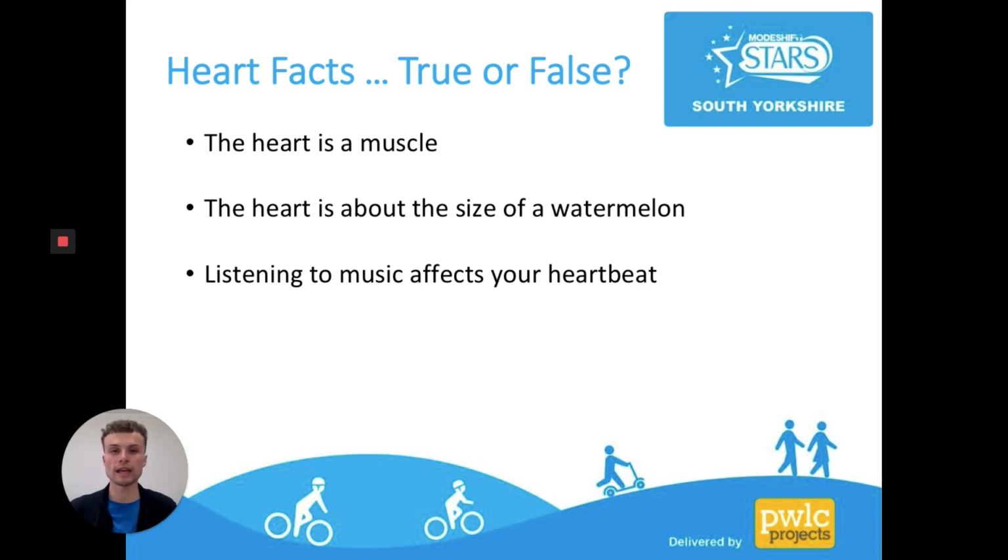Listening to music affects your heartbeat. Do you think it's true or do you think it's false? So hands on head if it's true, arms crossed if it's false. Off you go.